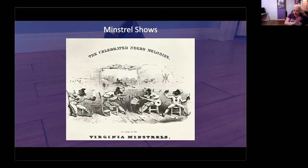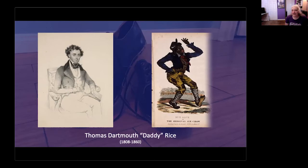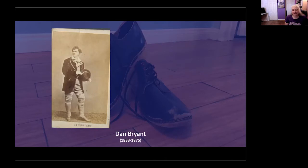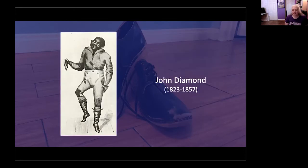I am not going to talk a whole lot about minstrel shows. We all know they're terrible, but they're a part of history. Dancers like Thomas Dartmouth Daddy Rice, who created the character of Jim Crow, Dan Bryant, early exponent of the essence of Old Virginie, the dance that essentially became the soft shoe, and John Diamond, famed early jig dancer who was discovered by circus impresario P.T. Barnum after winning a jig competition, were popular performers in minstrel shows.